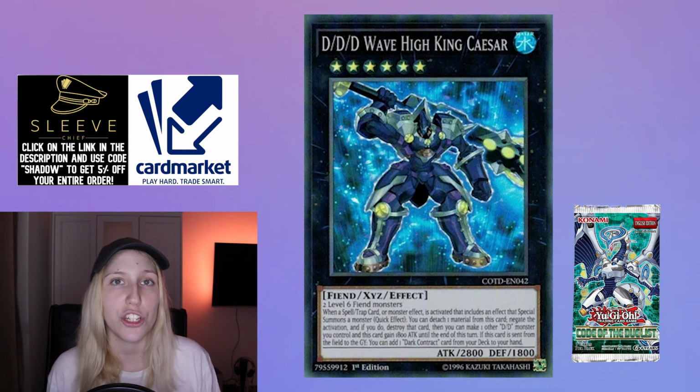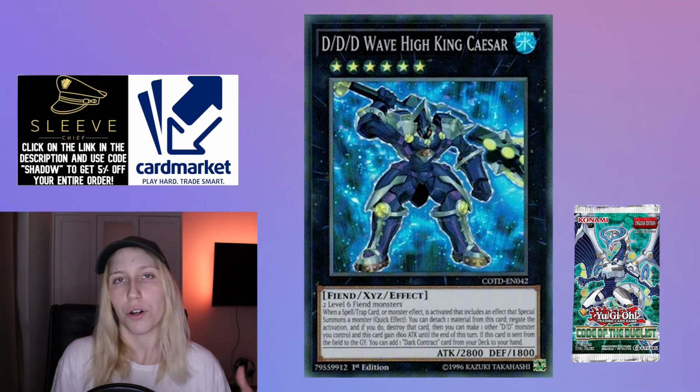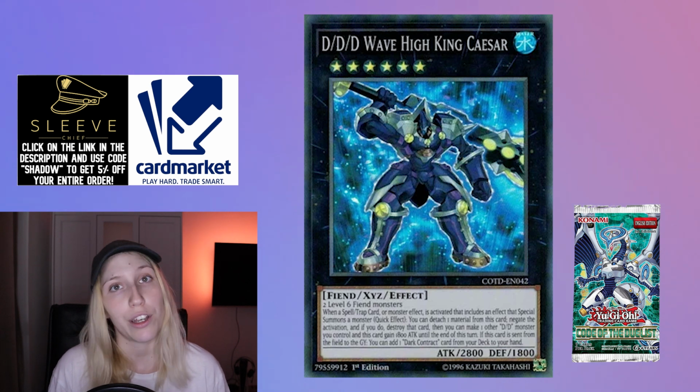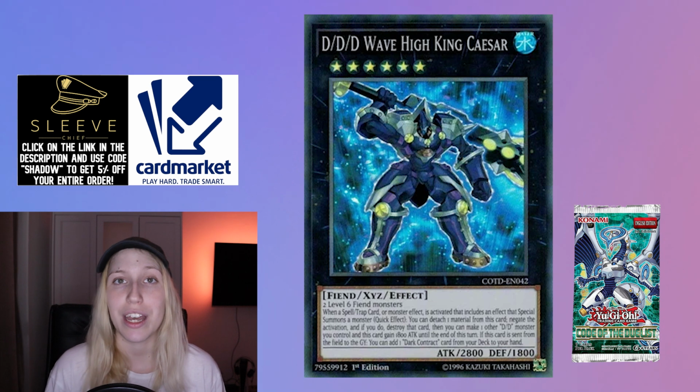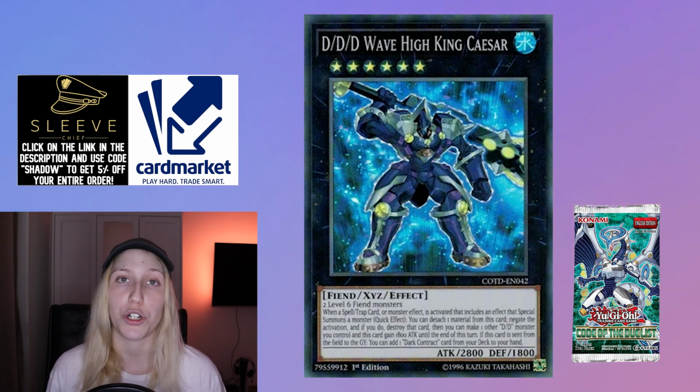So I suggest that you get it because we can't really know when they are going to be like, oh, you know, Code of the Duelist needs a reprint. Like, they might be thinking about it. If they are, props to them. But if they're not, I would suggest getting the XYZ as soon as possible because it really makes the Unchained end board much, much better going first.